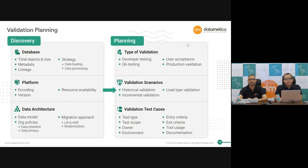The last dimension of it is the data architecture. You need to know what your data model is. Do you have SCD1 kind of tables, SCD2 kinds of tables? What are your audit columns within those tables which you can use for validation?